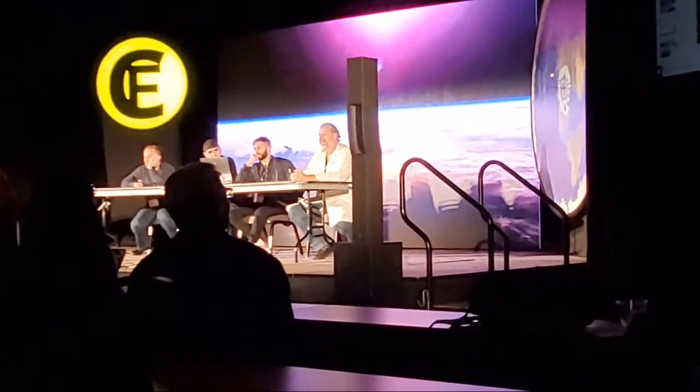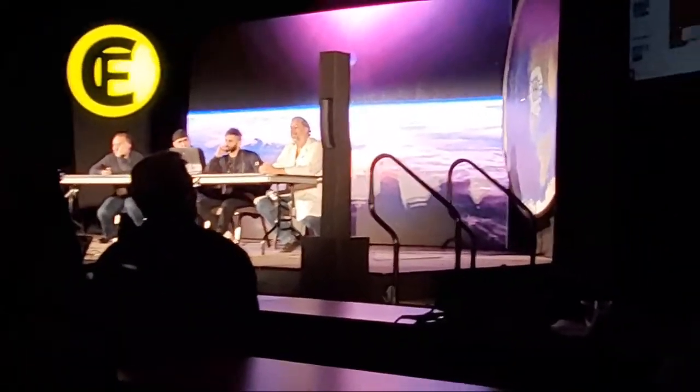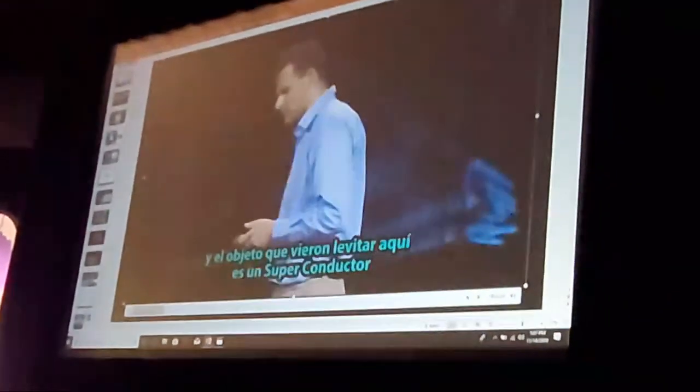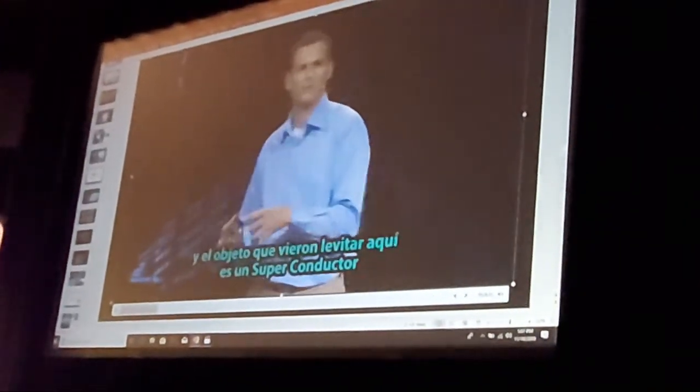Wow. The phenomenon you saw here for a brief moment is called quantum levitation and quantum locking. It's levitation, okay? It's not zero gravity or things like that.